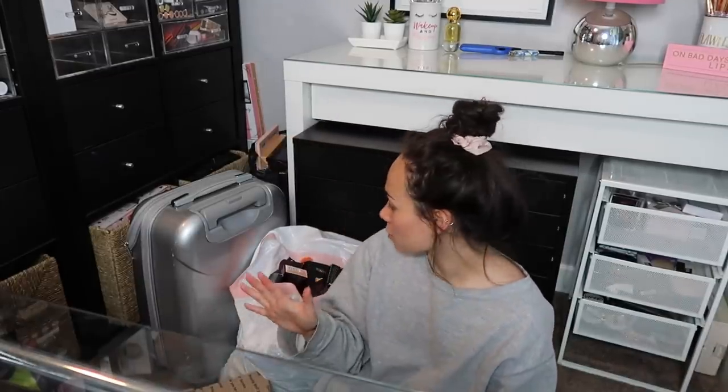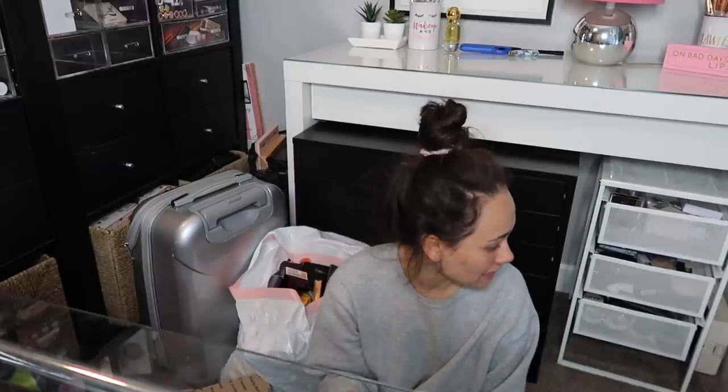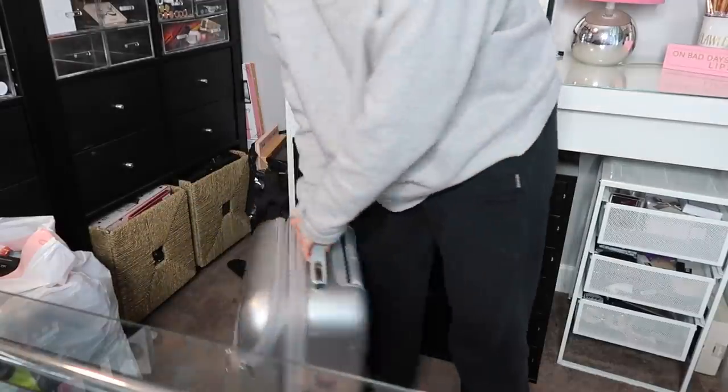So maybe I'll film that next week, so I can dive into the drawers and make them even more organized. So this is going to be an eyesore for a little bit. It just has to be that way. We're gonna keep my makeup kit over here. It's kind of an eyesore, but it's out of the way that way.